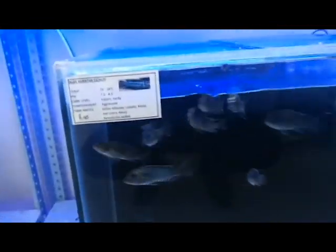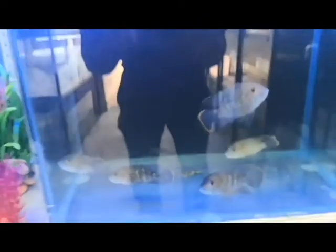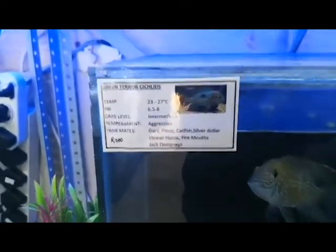There we go, some punas here. Blue otter cichlids. Some green tailed cichlids. Silver dollars.